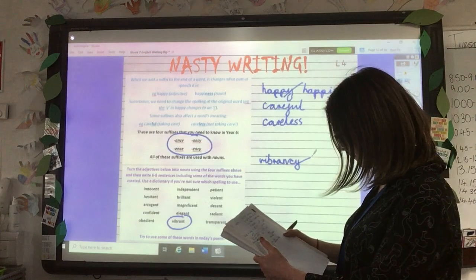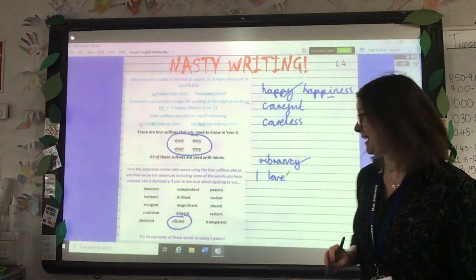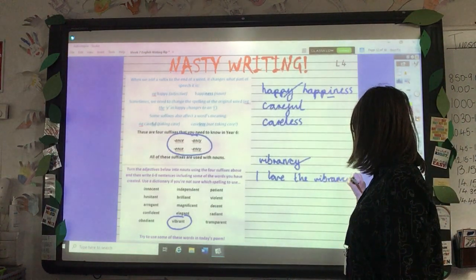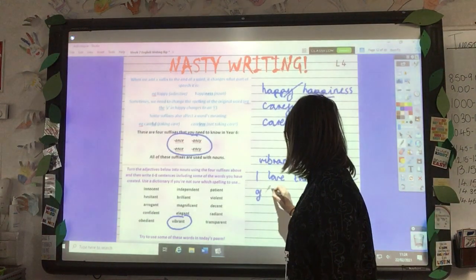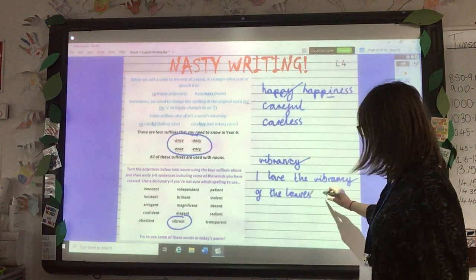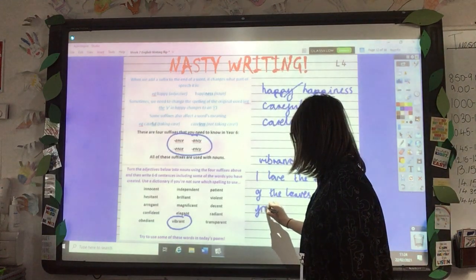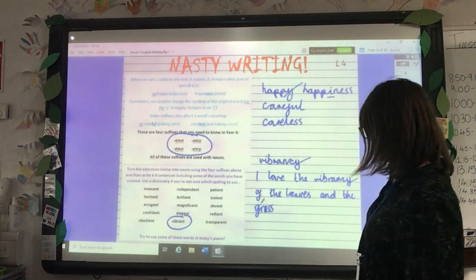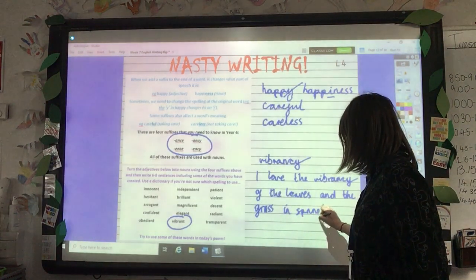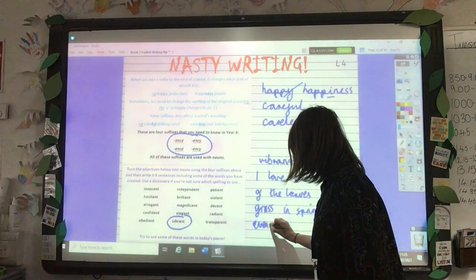So, a bit connected to yesterday where I was talking about how I love the colour green. I love the vibrancy of the leaves and the trees and the grass, I should say, not the trees. I love the vibrancy of the leaves and the grass in spring, when everything starts to blossom. I do love it. It's one of my favourite times of year.